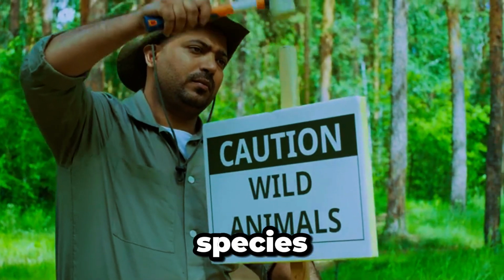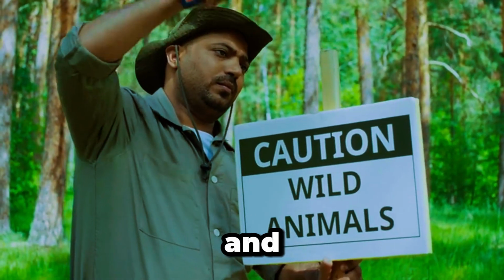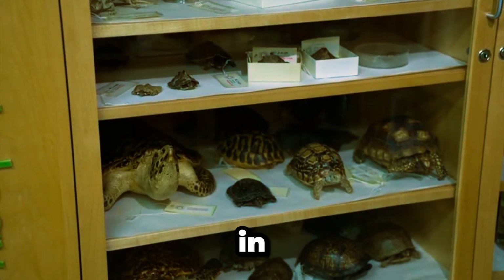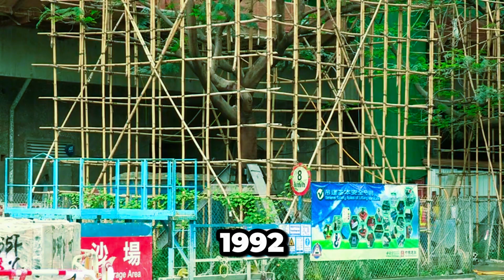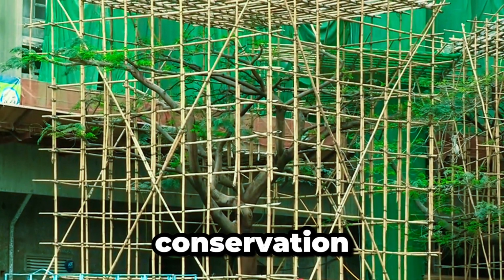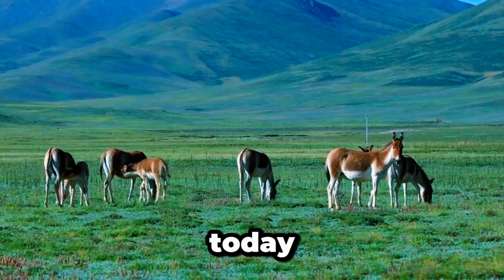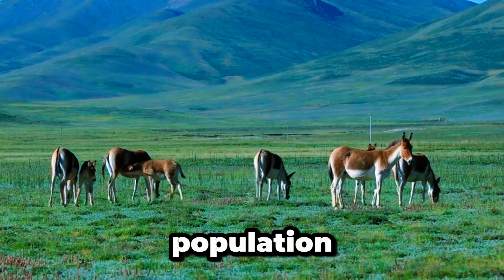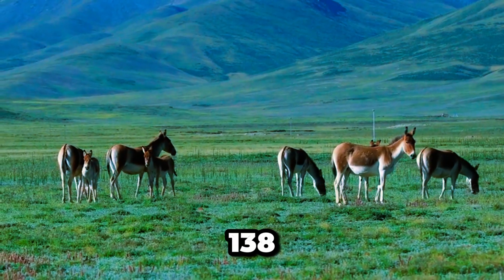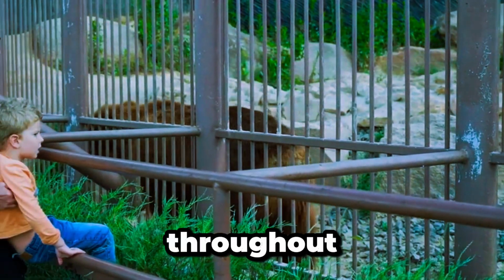The subspecies was presumed extinct in the wild between 1969 and 1992, while a small breeding population survived in zoos around the world. In 1992, it was re-established in the wild by the conservation efforts of numerous zoos. Today, a small wild breeding population exists in Mongolia. There are additional animals still maintained at zoos throughout the world.